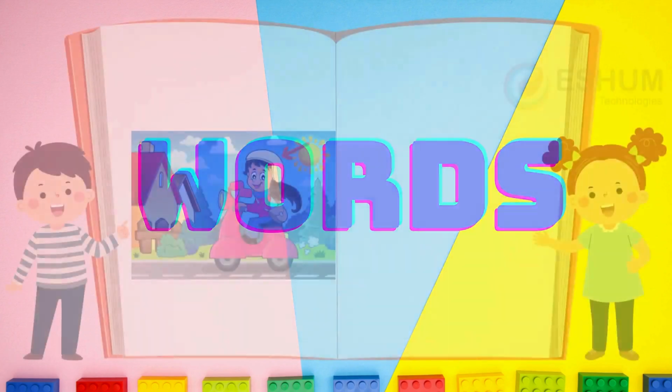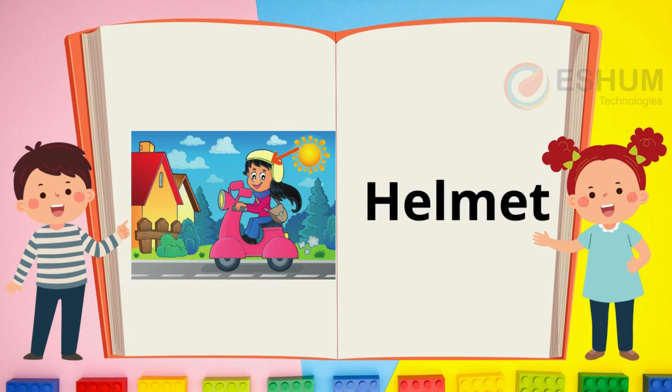Words. This is something you put on your head. The arrow is pointing to the girl's helmet. It keeps your head safe if you fall and hit your head. What color is it?